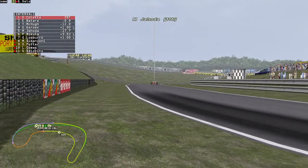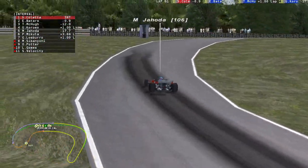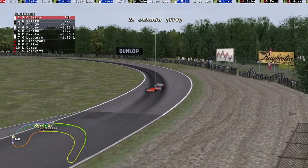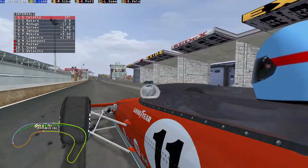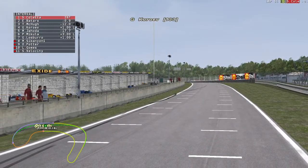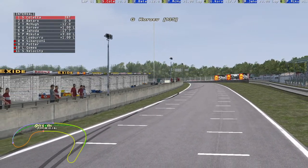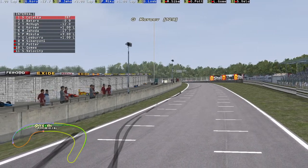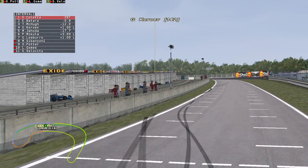How thrilling. Marcel Jahota is still blasting around the track. I don't think he quite knows that the race is over. I think he's just doing his cooldown lap. He wants to go into the pits properly, you know, he's been out of the track for quite a while. And now into the pits he goes, and here comes Marcel Jahota. And what a race. Brands Hatch race is over. Holy crap.